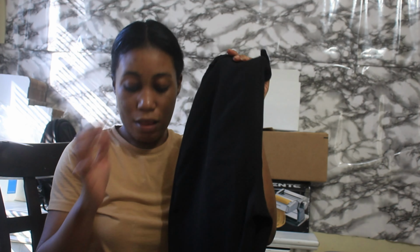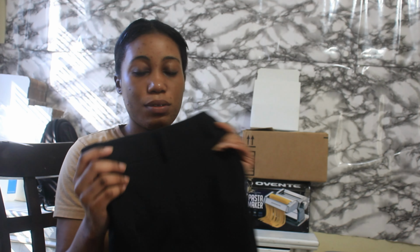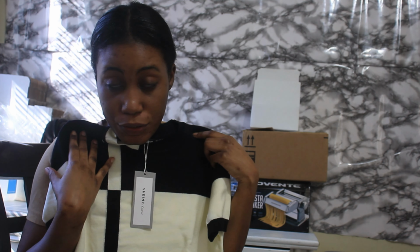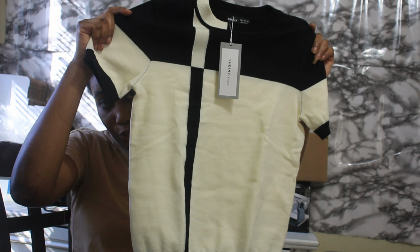So this is another soft pants material. This one is actually from Boohoo, so that is not it. This one is from Shein, and this is more like a sweater type short sleeve. It feels so warm, especially for the holidays and the winter season. You want something warm on you. So this is very, very cute.